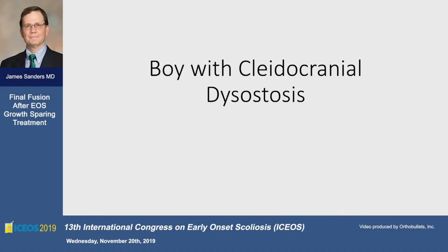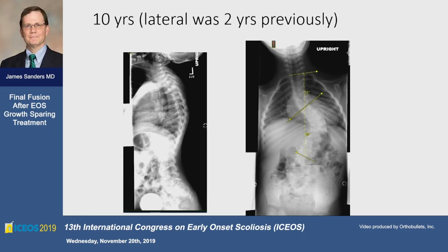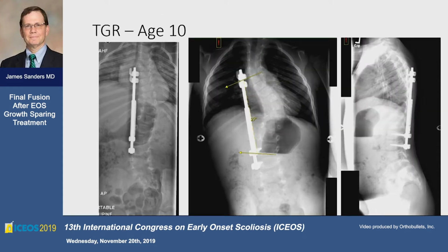So this is a boy with cleidocranial dysostosis, and at 3 years of age, he was found to have a scoliosis. It was 38 degrees at that point. Initially, he was fitted with a brace. The brace at about age 10 had really not succeeded in getting him where they wanted to go. The last lateral that he had at age 10 was 2 years ago, and his curve at this point is measuring 66 degrees. And then the decision was made to put in a traditional growing rod at that point.